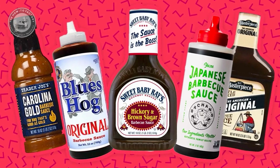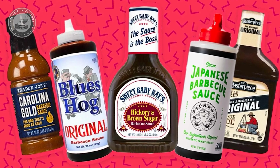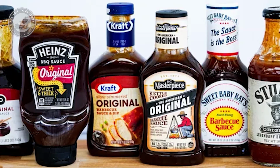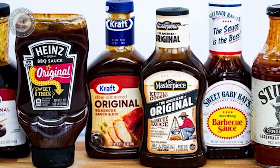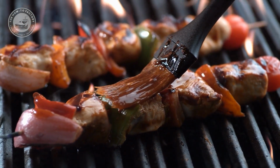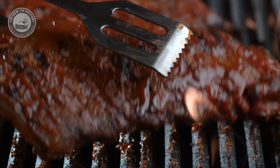And that's how barbecue sauce is made on a factory scale, from sourcing quality ingredients to meticulous blending and cooking, all the way to bottling and distribution. Every step is designed to deliver the perfect balance of smoky, sweet, and tangy flavors that barbecue lovers crave.